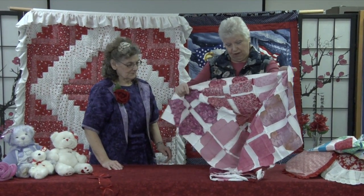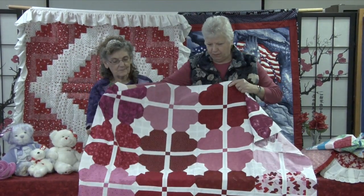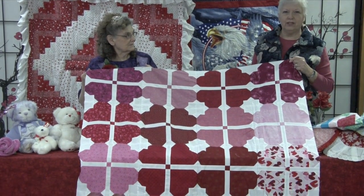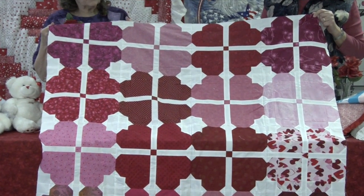Okay, this is another UFO that I might get done one of these days, and I thought it would be appropriate to show it today. It's hearts. Isn't that nice? And this is going to be a table topper for a table I no longer have. So this will be a little bit of a challenge.